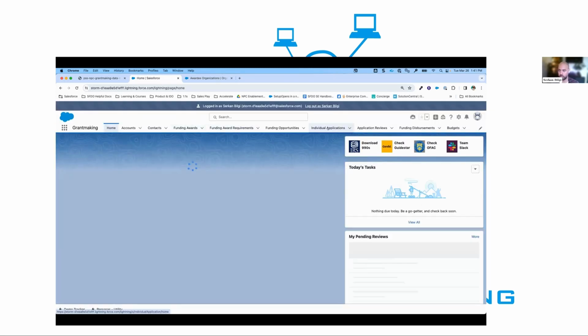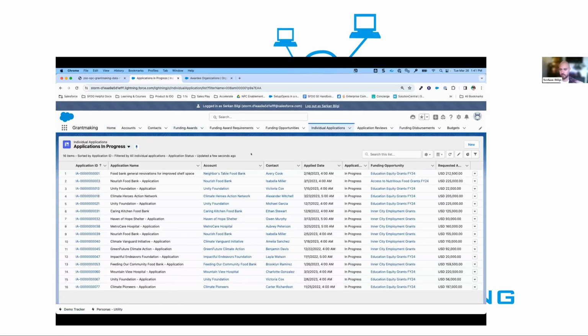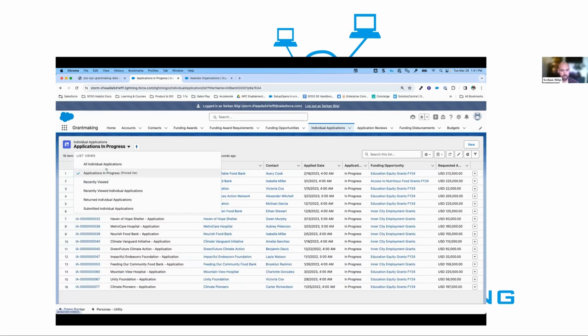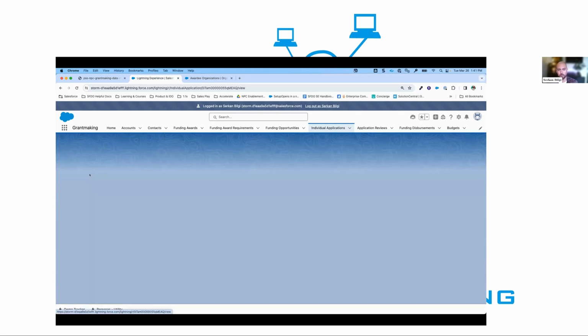We are now going to look at our individual applications. This is the transactional record that you're using to go back and forth with the grant seeker. You'll notice that we have a bunch of applications that are in progress. You'll be able to keep track of them. We can also see the applications that are submitted. So I have a list view here that I've specifically filtered for those, and I'll be able to pick them.